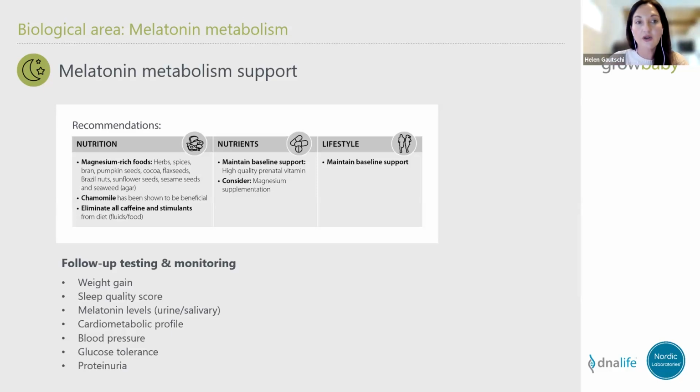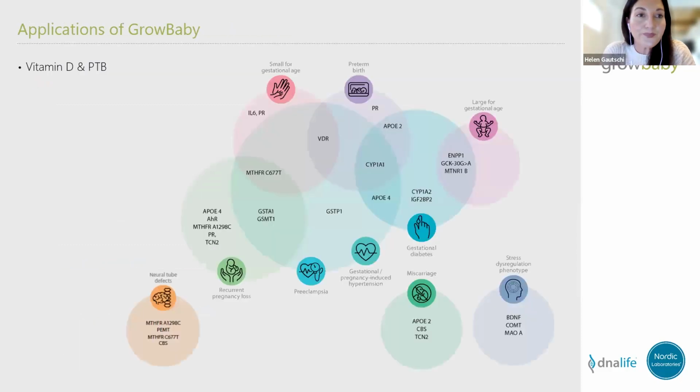Follow-up testing and monitoring: obviously making sure there's very healthy weight gain, a sleep quality score you can do with your clients, and checking those melatonin levels. Studies have looked at both urinary and salivary. Cardiometabolic profile is very, very important in this group: monitoring blood pressure, glucose tolerance, and also checking protein. So that is just very good monitoring if this SNP comes up.